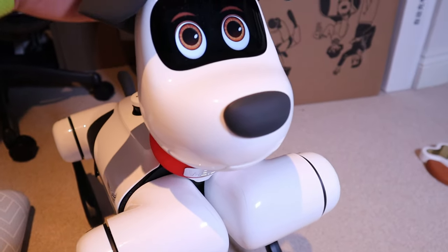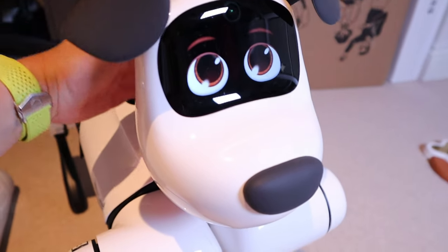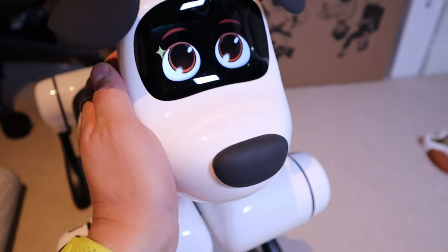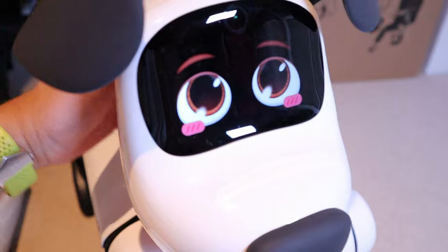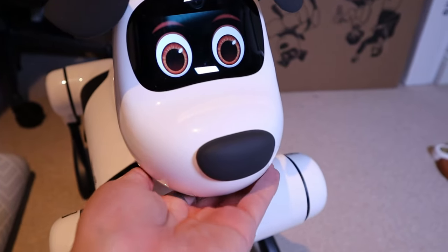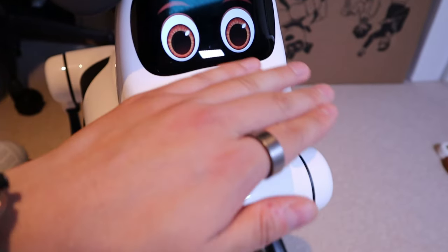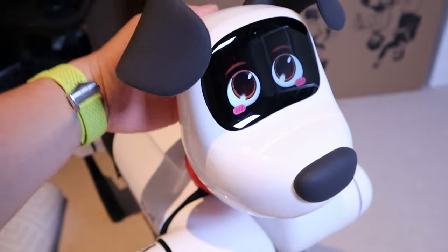So you can actually stroke it like a normal dog and it will actually like it. Look at that. So you can do that. Good girl. Good girl. And she loves it. Baby Alpha loves you when you actually stroke her. So I don't know how the sensor works, but you cannot see any sensor whatsoever on the back, but you can still stroke it and she'll love it.